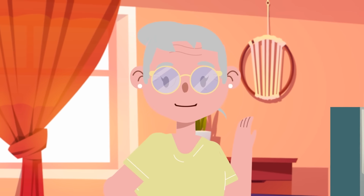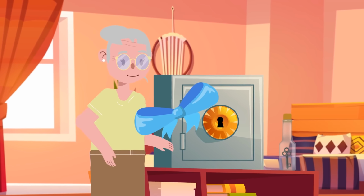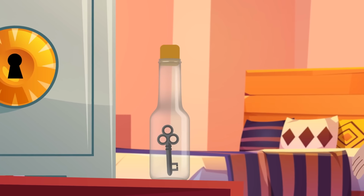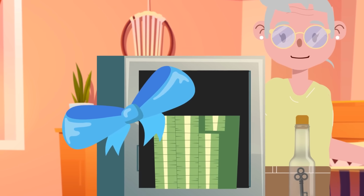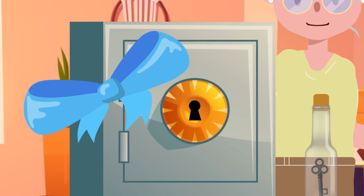Mrs. Victoria decided to give her grandson Rick an unusual gift for his 18th birthday. She called him into her room, showed the guy her safe, and handed him a corked bottle with a key inside. Honey, this is the key to my safe. You can keep all the money you find there if you manage to open it. But you must take the key out without removing the cork or breaking the bottle.